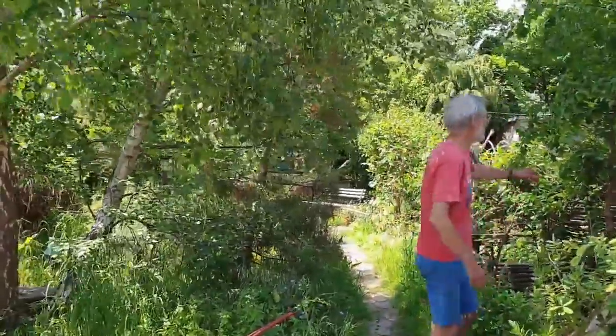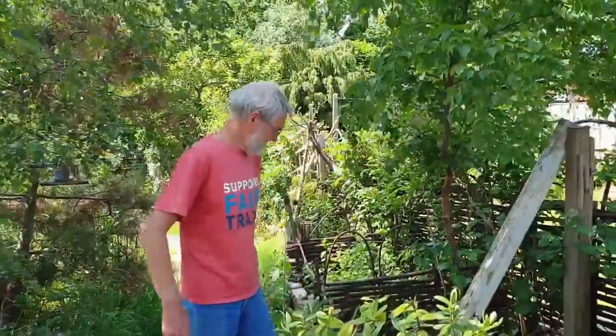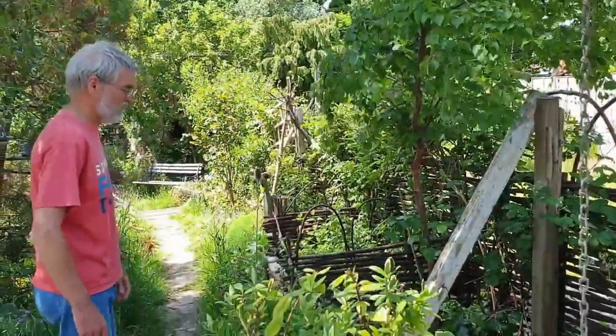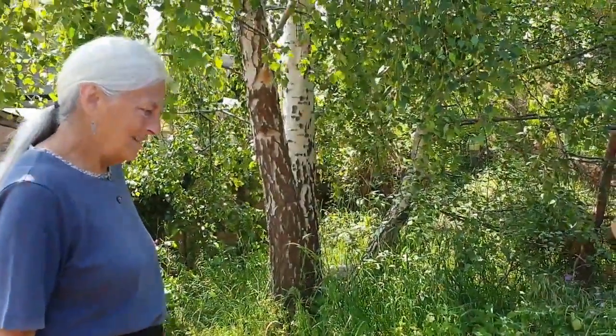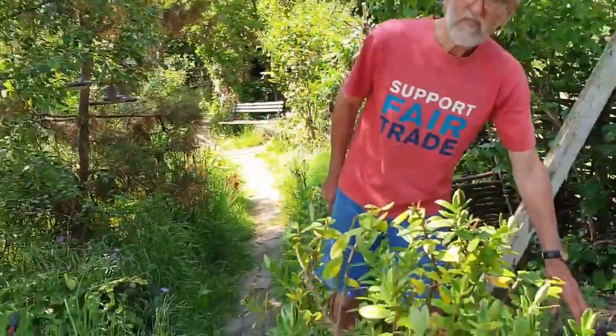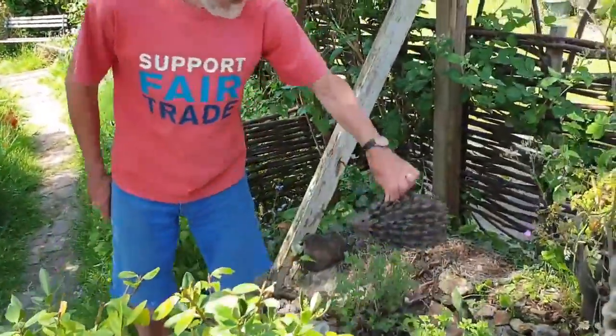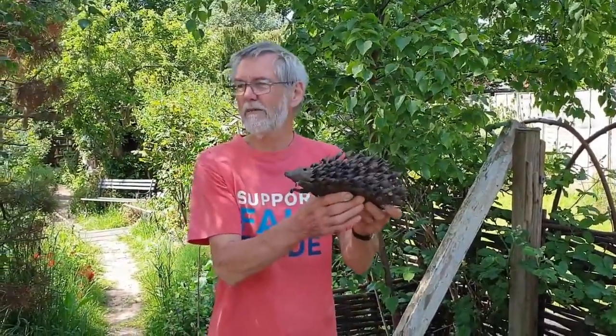On this side we've got a downy birch, which is supposed to like it a bit wetter. So hopefully with the ups and downs of the climate, something will survive, one or the other. We've got a hedgehog here. We try to encourage the real hedgehogs to come in, but it's made of metal, again a fair trade project from Africa using recycled steel.